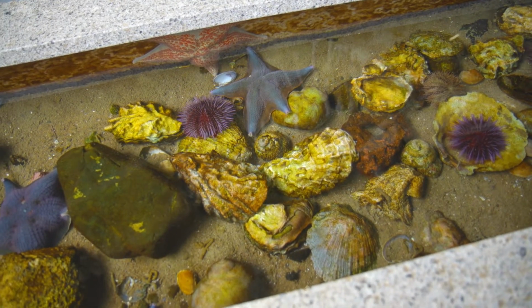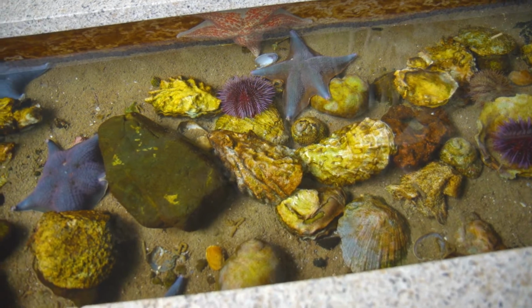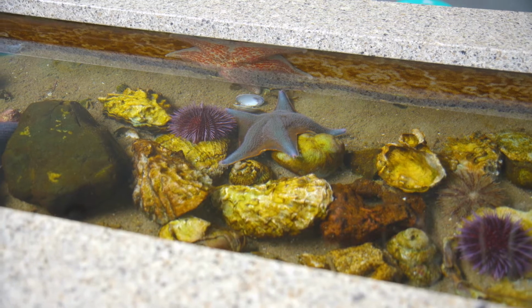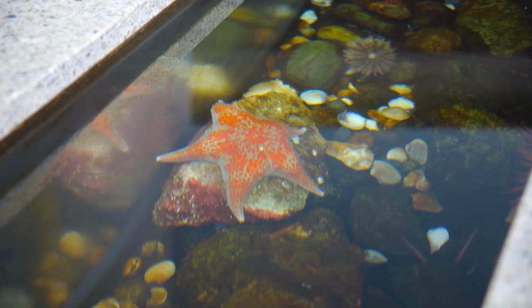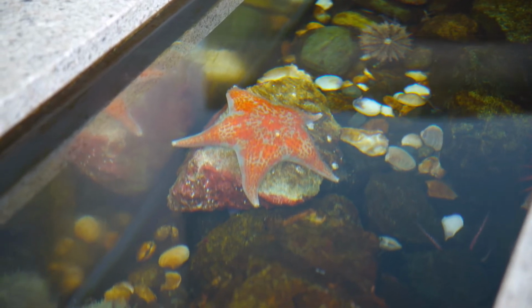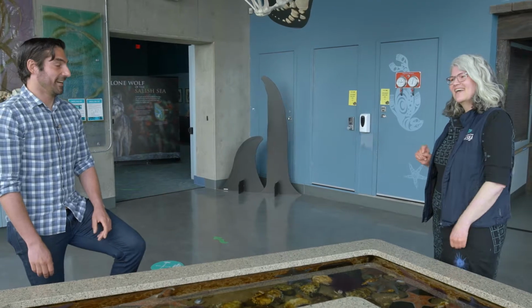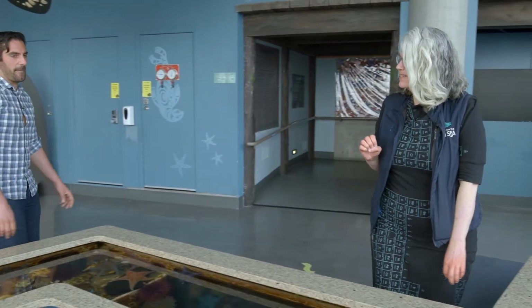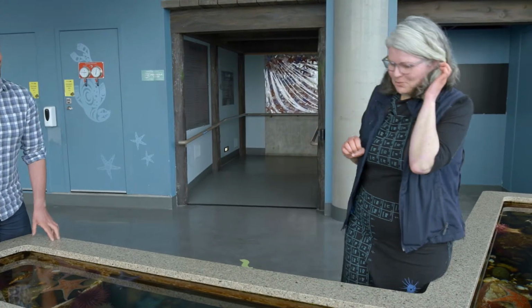They try to keep this habitat as realistic as possible, mimicking what you'd see in the ocean, including sand, rock, shell animals, and shells that are left behind. Caleb, can I show you one more thing? Please, yeah. Excellent. I'm gonna come over here and show you a sea anemone. Anemone. I know it's a tongue twister.